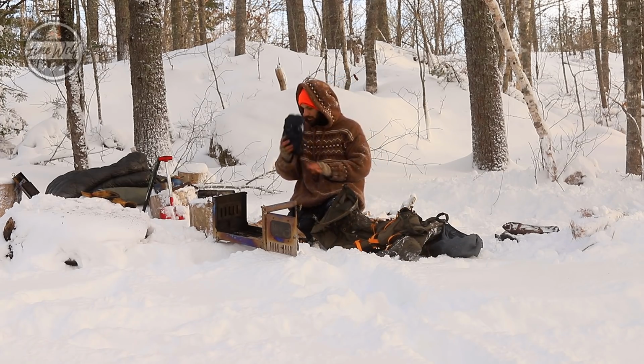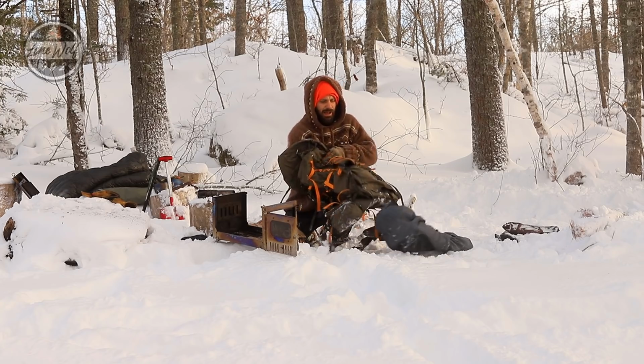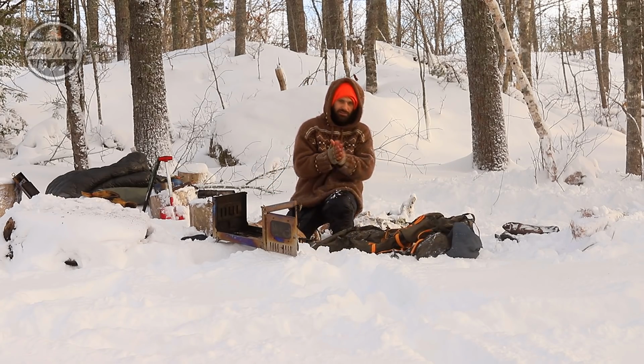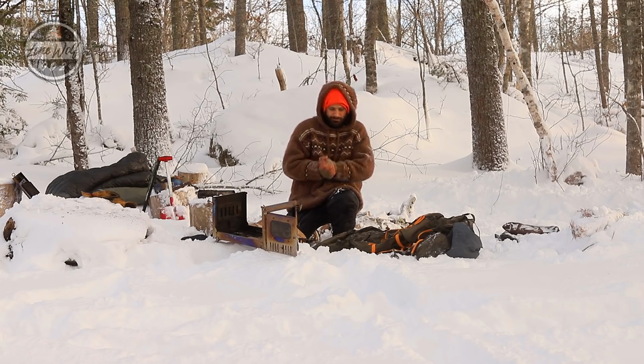Get the stuff sack for the sleeping pad out of there. I'm definitely going to need that so I don't puncture it. Other than that, we are ready to start packing up the backpack. So this is my least favorite part with cold hands. So I'm just going to go through this really quickly, cram it in there, and then get on the trail.